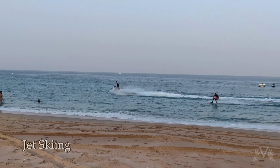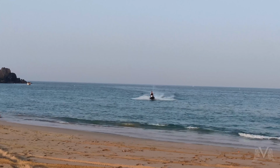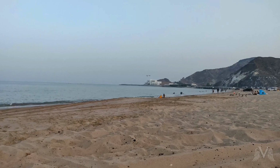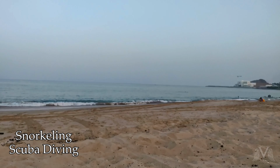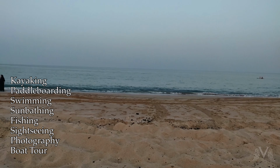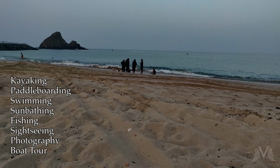Jet skiing at Snoopy Island in Fujairah is an exhilarating and unforgettable experience that combines the thrill of high-speed water adventure with the breathtaking beauty of the island and its surroundings. Explore the vibrant marine life by snorkeling or scuba diving in the clear warm waters surrounding Snoopy Island. Apart from these, you can do kayaking, paddleboarding, swimming, sunbathing, fishing, sightseeing and photography, boat tours, etc.